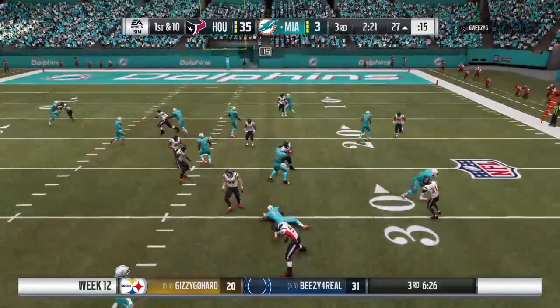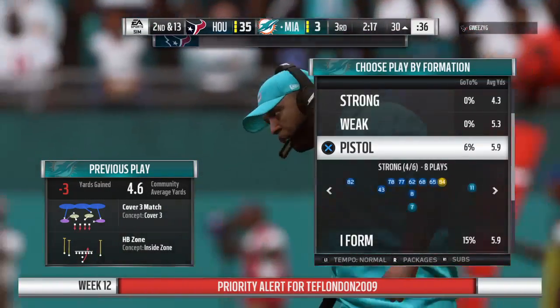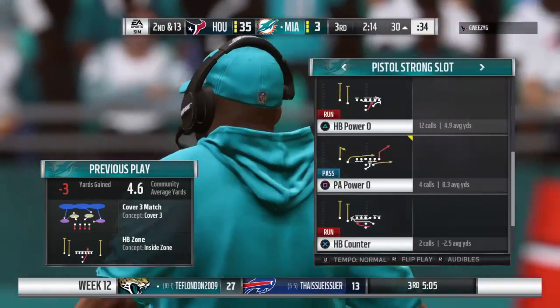And they'll go to the ground attack here. And he went backwards. He'll be down at the 30. A loss of a full 3 yards, and now it's second down.